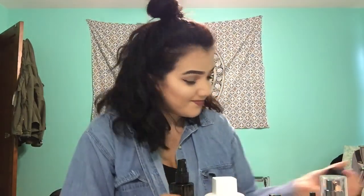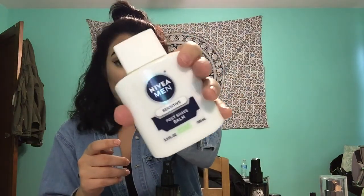Okay, the last thing I want to talk about today is primers. I should have probably talked about that in the beginning, because that's when you start off your makeup, but I just forget sometimes. The primers we're going to be talking about are the ones everybody's raving about, the Nivea Men Post Shave Balm and Sensitive, and the Skin to Nivea spray.